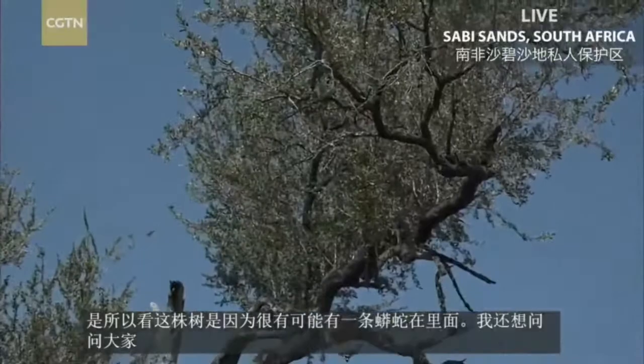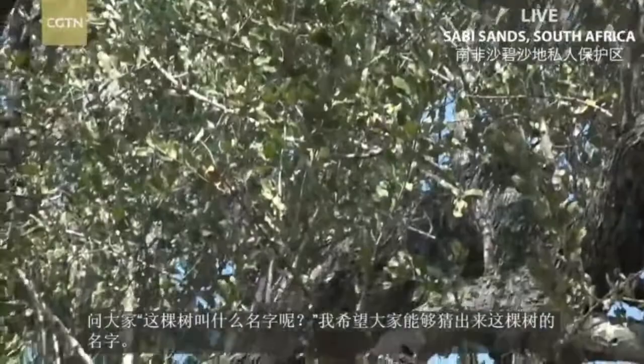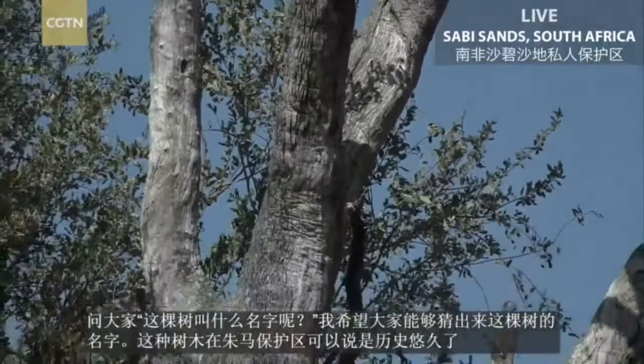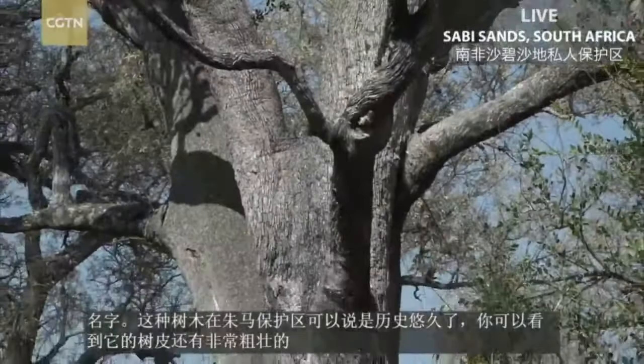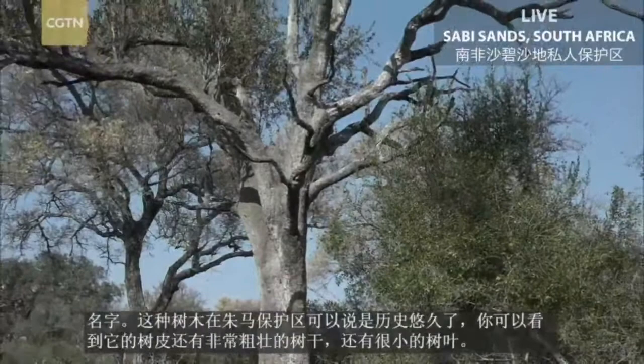So this tree is one of the oldest lived trees that we get here in Juma. You can see it has very specific bark, very old, very thick trunk now. And it has small leaves. It is very, very, very dense. And it does fall into the Combretum family.